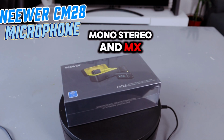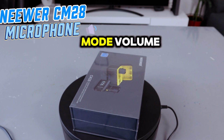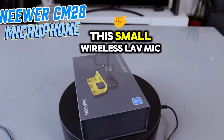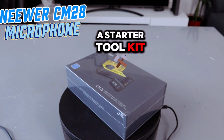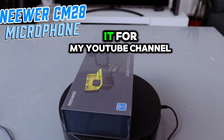They support 1 tap decibel gain, and the LCD screen displays mode, volume, battery level, connection status, noise reduction, etc. These small wireless lav mics are portable and essential as a starter toolkit for TikTok, YouTube, and other social media content creators and influencers. I want to use it for my YouTube channel.